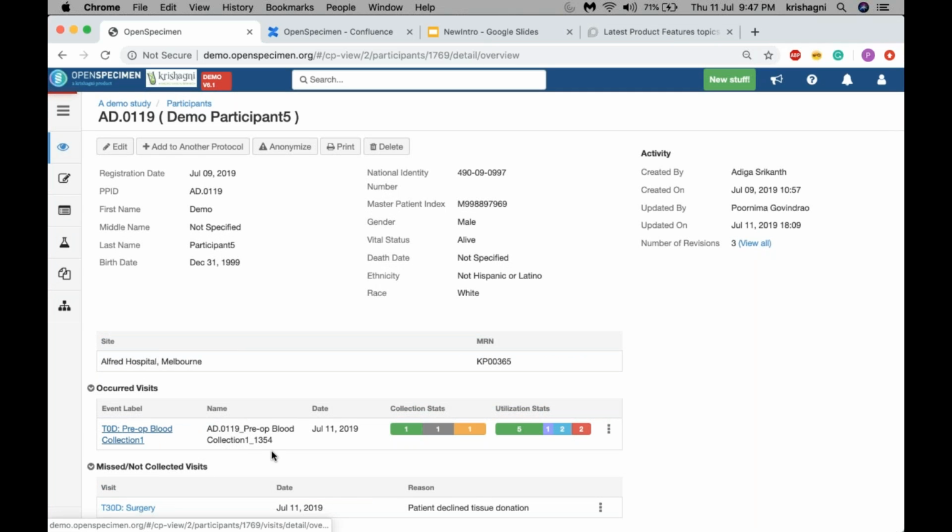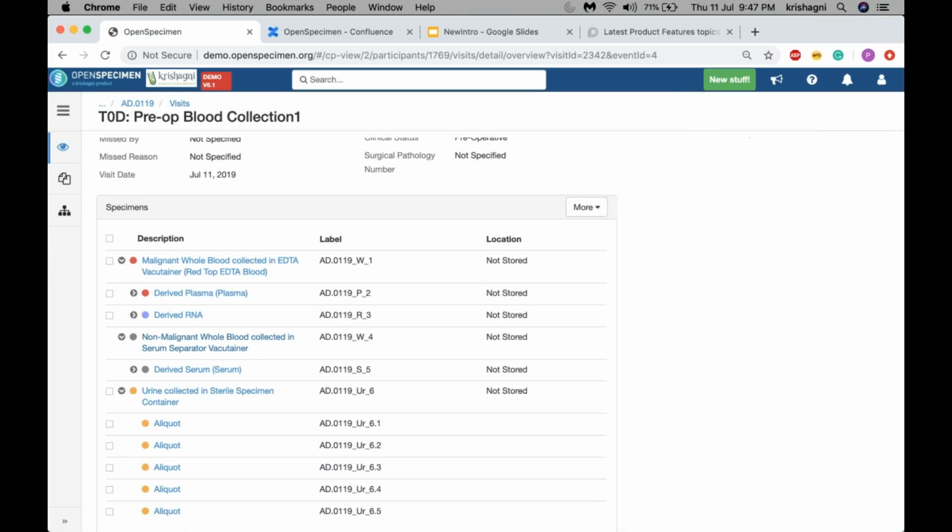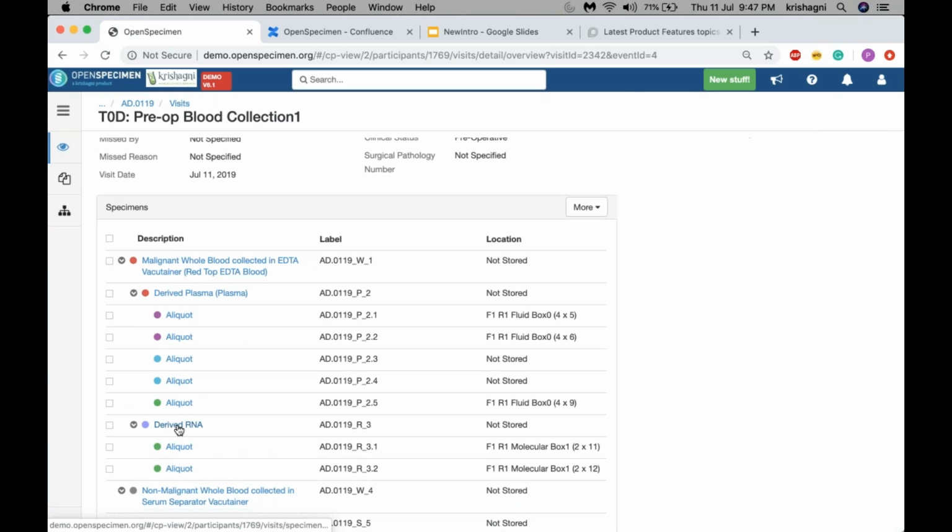Okay, so now if I click on one of the visits, it will show me all the specimens that are collected. If you see here, there is also color coding to indicate different statuses of the specimen. Red indicates the specimen, for example a whole blood which was collected but was completely utilized, so it's not available. Purple means it's a reserved sample for a particular PI. Blue means it's a sample that is already given away, so it's not stored and not available. Green means it's a collected and stored specimen.